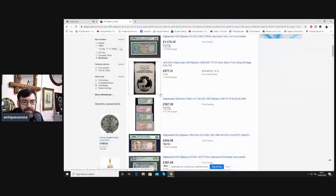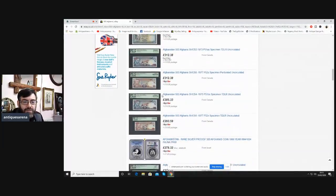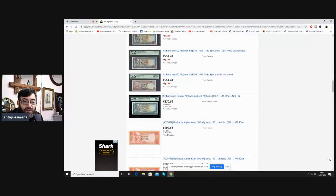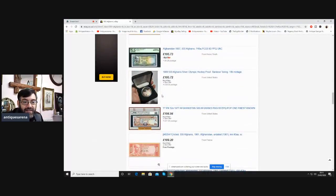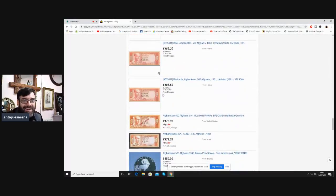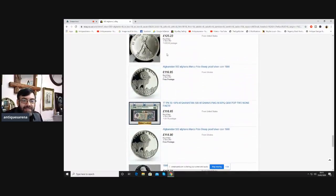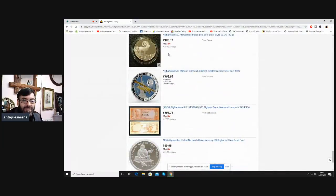Right then. I love doing this part because you never know if anything good's going to come up. But I'm already disappointed with the Afghanis after seeing the 1,000. Should have started small, really. Look at that, though. A Marco Polo sheep Afghani, 500. That's probably a silver coin. £150. I have to look out for them. That's something to look out for.